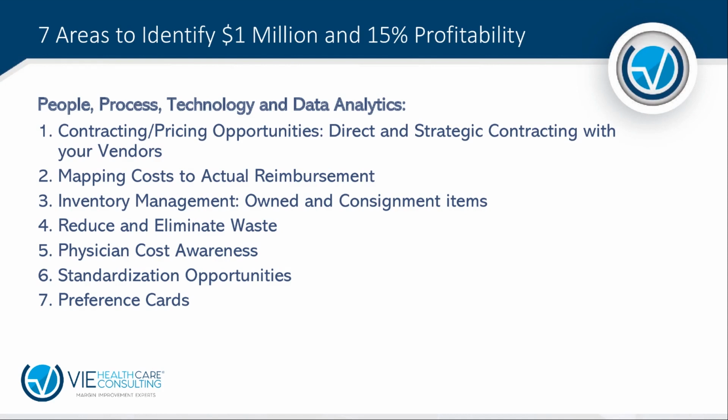So number 5 is one of the areas that I love the most, physician cost awareness, because just showing physicians where their costs are and not asking them to be part of the negotiation or change, just giving them that insight shows there is a reduction when they become more aware. And there's all these different kinds of programs around physician cost awareness. Number 6, we all know standardization is key, but how do you do that? What's the best way to do that? And 7 is preference cards.